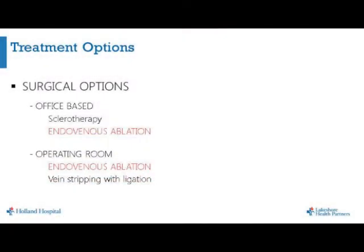We're going to talk about surgery. I am a surgeon, after all, right? So what are our options? Well, surgical options I divide out into office-based and operating room-based. And I put in red the one that can be done in both.